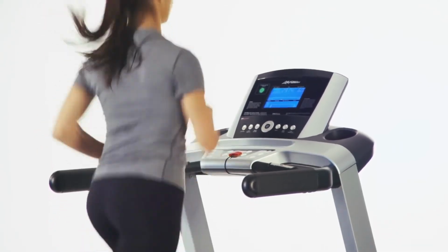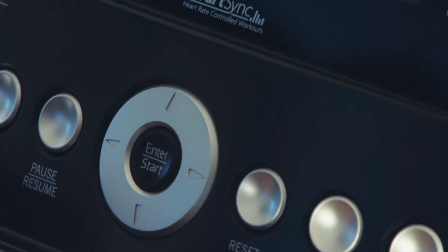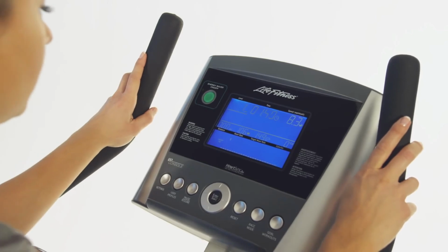But probably the favorite feature of this simple console is the Go System Quick Start button. Simply touch one button and the equipment starts immediately, making it easy to just get on and go.